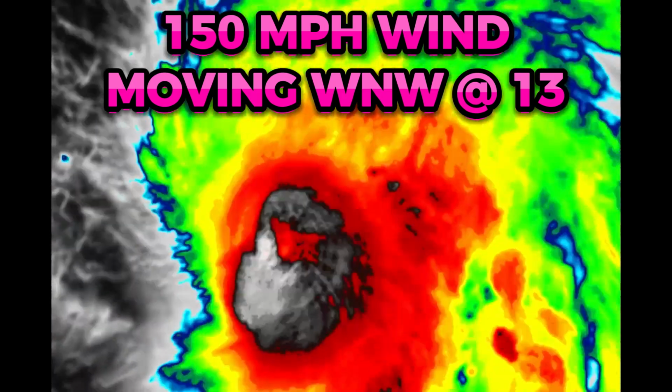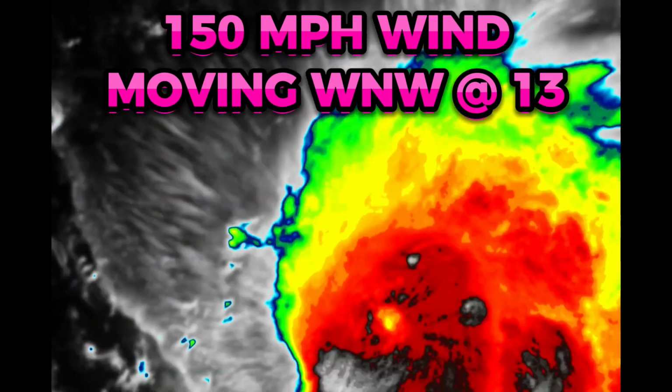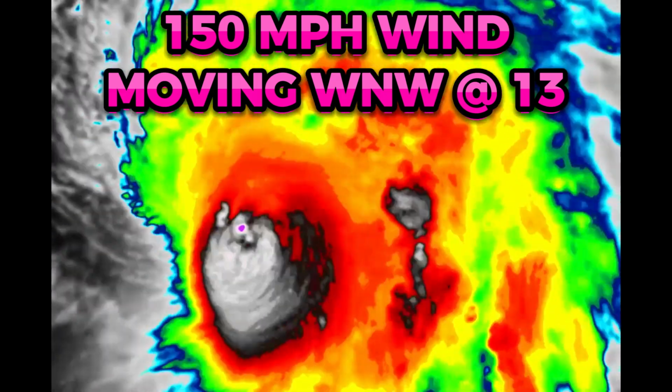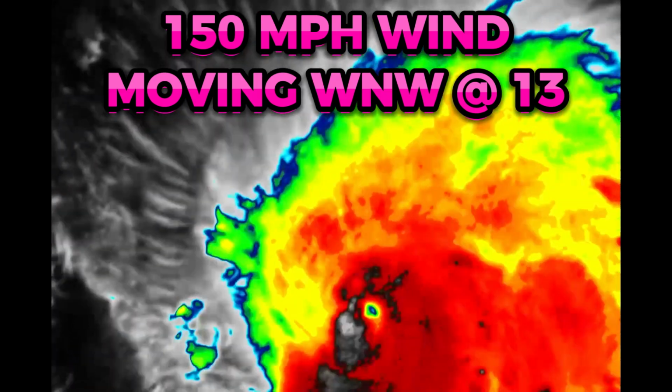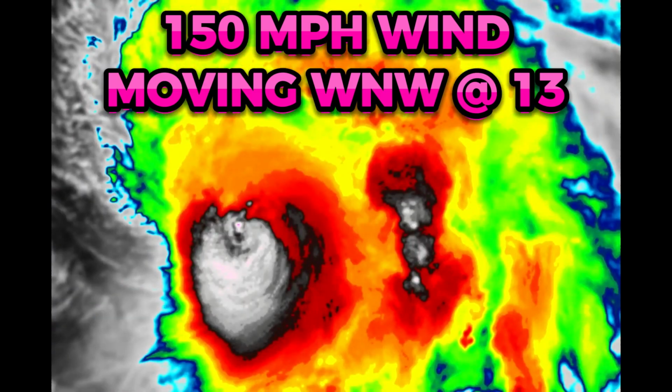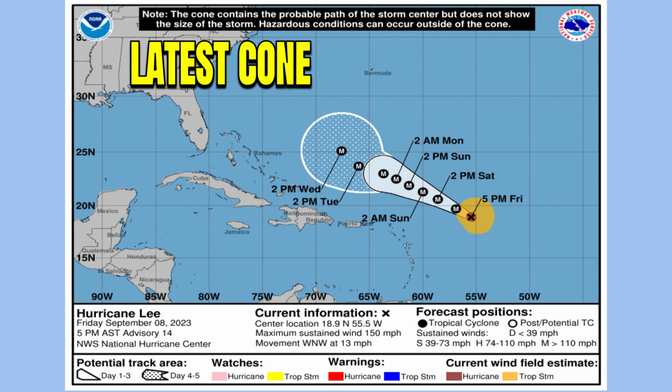As of the evening update on Hurricane Lee, it has 150 mile per hour wind and it's moving west-northwestward at 13 miles per hour. This storm, yes, has weakened a little bit, and it's really been struggling to replace its eye wall, and that's the only thing that's been really hampering the intensity of this storm, but there's really nothing acting against it, and we could certainly see this really re-strengthen and maybe touch Cat 5 strength again as it continues its west-northwestward push. Now, it's expected to definitely remain a major hurricane all the way through the cone, which is 5 days out to Wednesday afternoon.